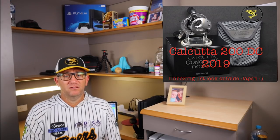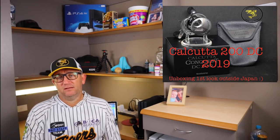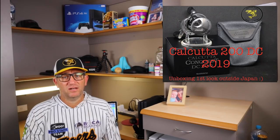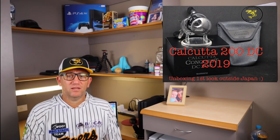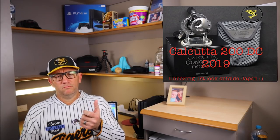The Shimano, wow, jeez. Unfortunately, they're not bringing it to Australia. My contacts have let me know that Shimano Australia is not gonna bring it here. They don't think the market wants it, and they don't think it's needed here. I think it might get put into America. It's a really small baitcaster.